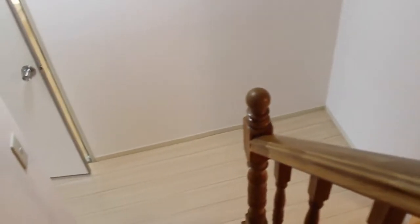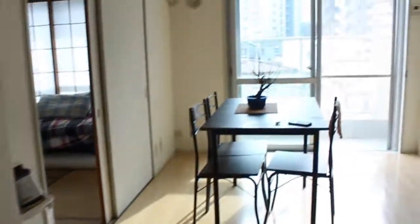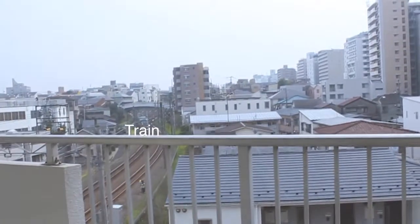And I wanted to say that Japanese houses are not normally like this. They are really little, but we are 3 people living together, so what happens is that we can split all the costs that come from owning a house like this. And yeah, so this is our house.